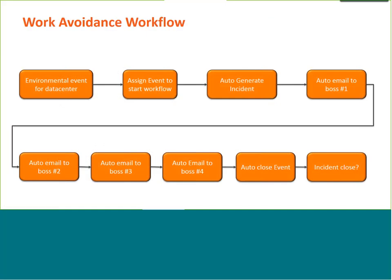So let's talk about this flow that I'm going to do here. Basically, I'm going to generate an event that's going to be data center centric, which I'm not currently in the data center. I'm in my office. I'm going to assign the event to start the workflow. I want to have some control on when this flow starts. I don't want it to just start happening when this particular event comes in. So I've set some parameters around that.